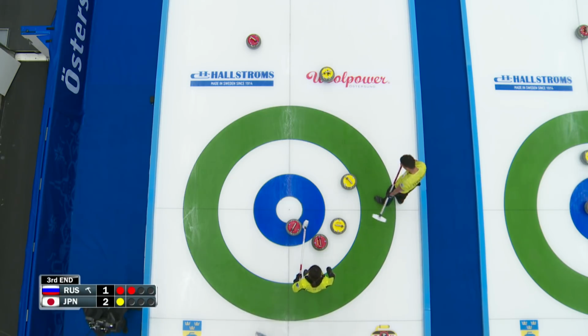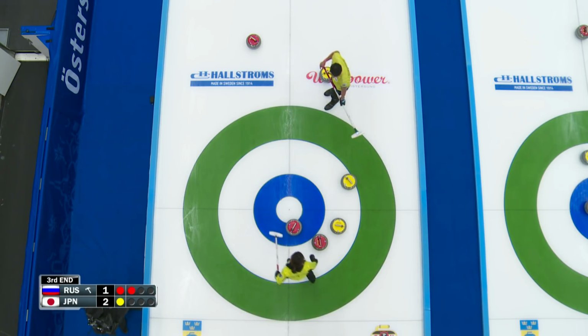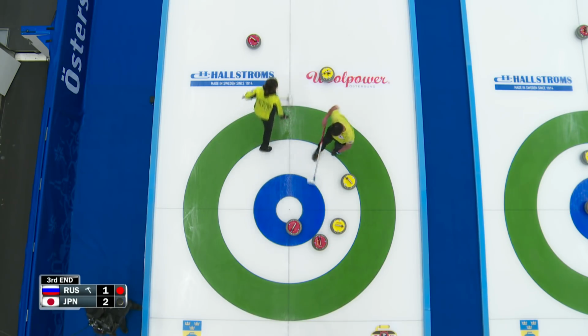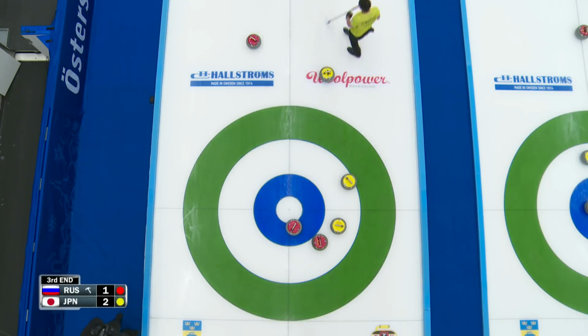That's not too bad there. Yeah. Quite steep, double angle. Could play the hit and roll. Got a couple of catchers on this side here that she can use if she needs.